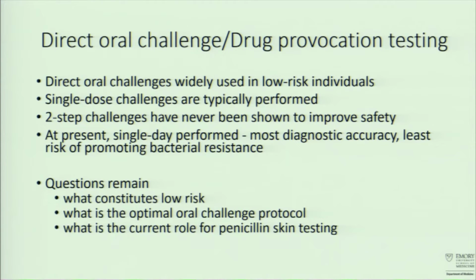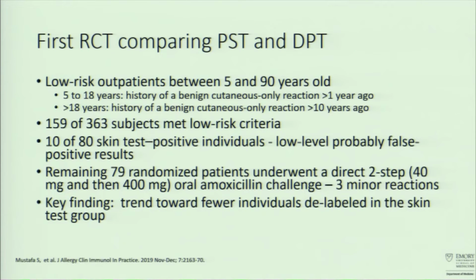First of all, what constitutes low risk? The definition varies from place to place. What is the optimal oral challenge protocol, and where does penicillin skin testing fit into all of this? And more recently, just a couple of months ago, out of Rochester, New York, they published the first randomized controlled trial that directly compared skin testing and drug provocation testing.